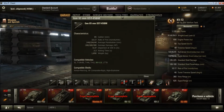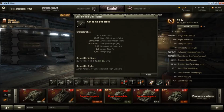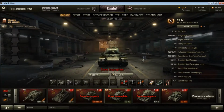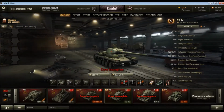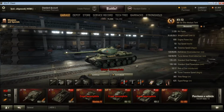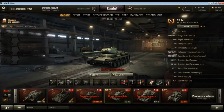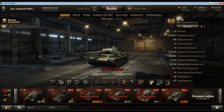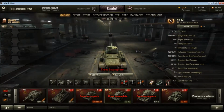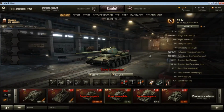So this is not a bad gun. It's not a phenomenal gun, but it's not a bad gun. It gets the job done, which is really what you want, or what you need. So yeah, the gun is alright. The armour is good, but as I say, I will talk about that more in a moment. The mobility of this tank is good. It's actually all round a pretty good tank.